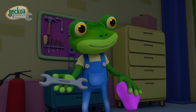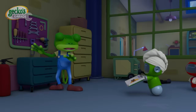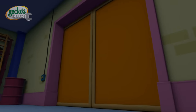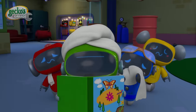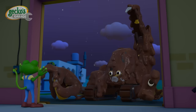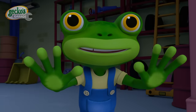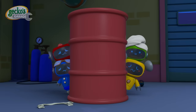All clean, Mechanicals. Don't worry, Mechanicals. There aren't any scorpions here. Spinning screwdrivers! It's a giant scorpion! Wait! I know what's going on here. Come on, you lot. Things aren't always what they seem.